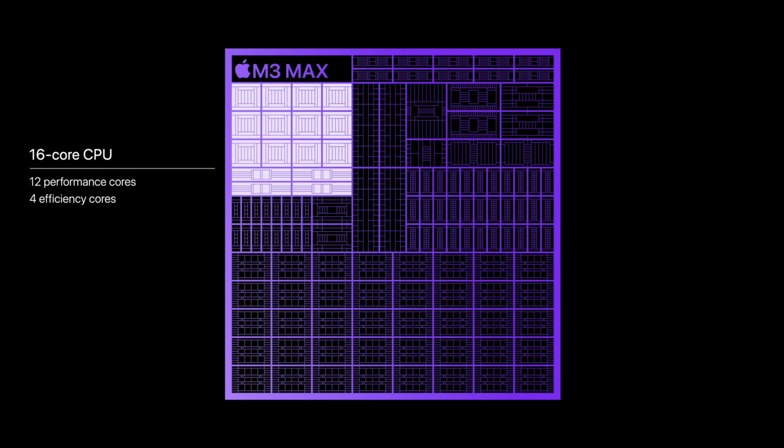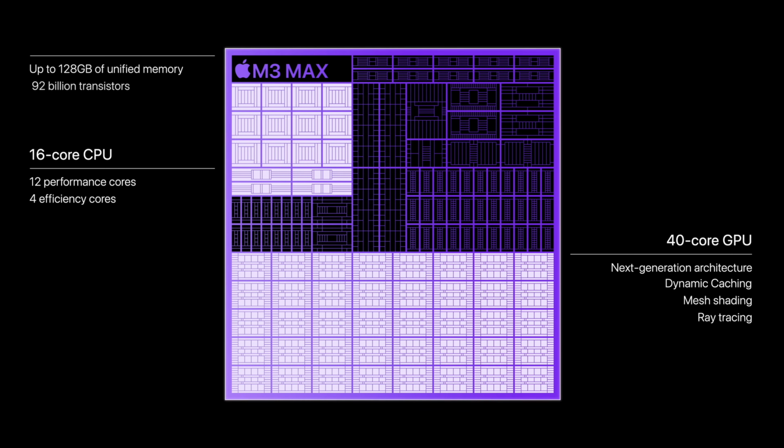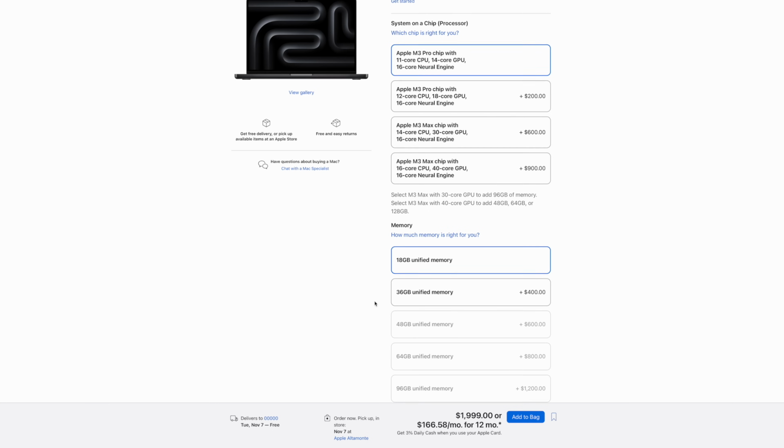But if you're just someone that wanted a more powerful CPU and a more powerful GPU, and you only want the 18 gigabytes of unified memory, it's not an option on the highest end M3 Max chip, and it's not even an option on the lower end M3 Max chip. You have to get 36 gigabytes of unified memory at least. Now, obviously, with the M3 Pro chips, you can still just start at 18 gigabytes of unified memory, but also be made aware, right? The maximum memory on the M3 Pro is also 36 gigabytes of unified memory. As you upgrade this, you're gonna get more performance.